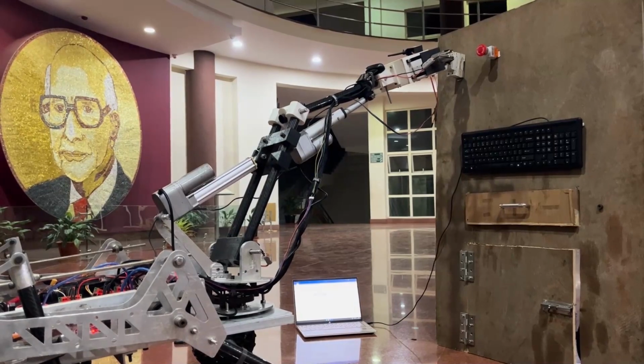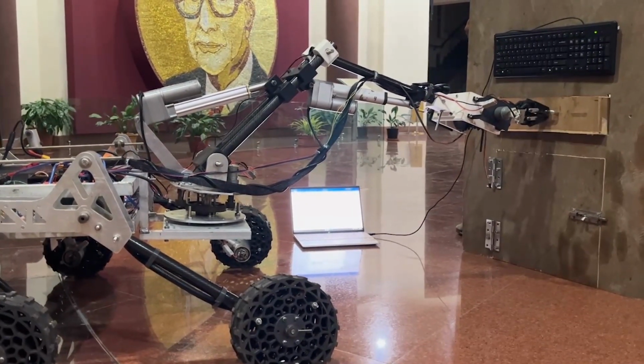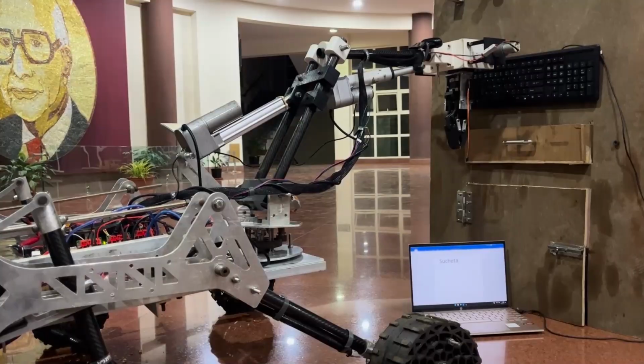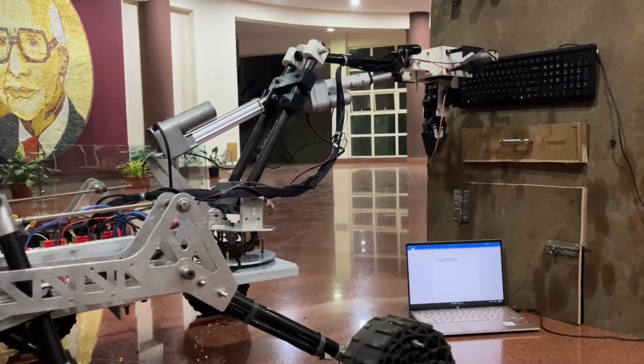For the equipment servicing mission, the actuators are controlled using inverse kinematics with a closed loop feedback system for easier teleoperation of the arm. The end effector is a two-jaw gripper with differential bevel gears to control its roll pitch motion, enabling the rover to perform tasks like flipping switches, pushing buttons, operating a joystick, and opening drawers.